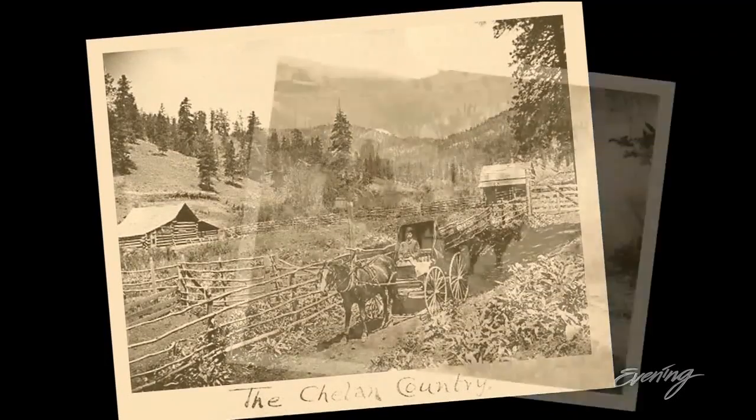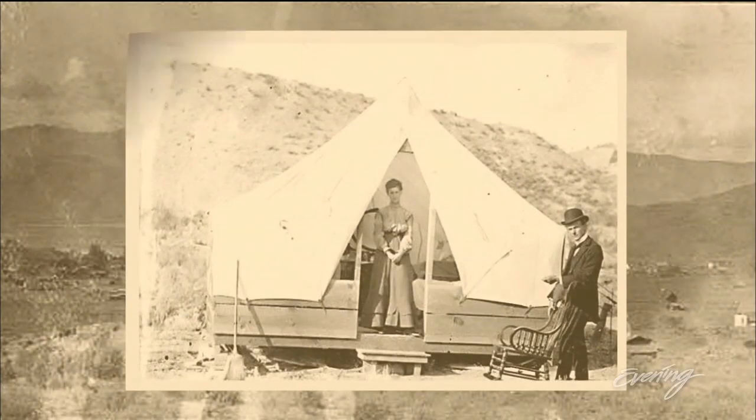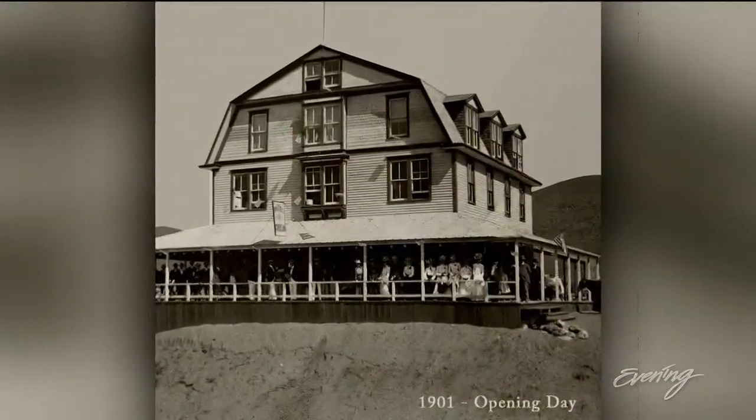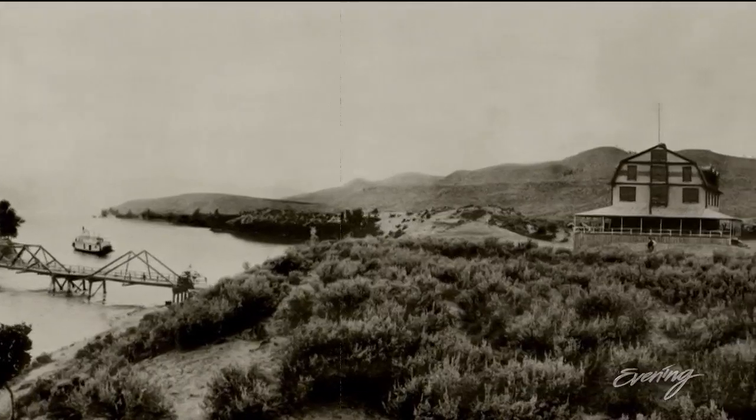My great-great-grandfather moved over here from Sioux City, Iowa, back in the late 1800s and built the original hotel here in 1901. It was on a sand dune. The seller was reported to say that he sold a sand dune to a sucker.